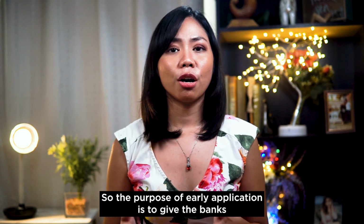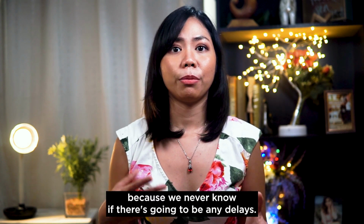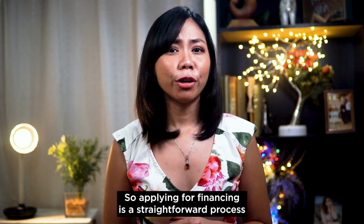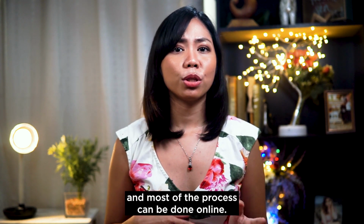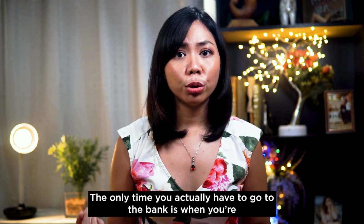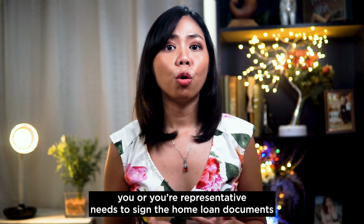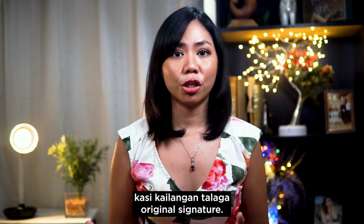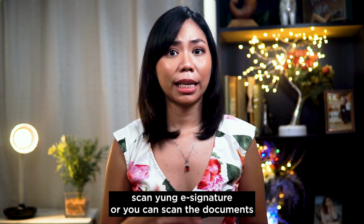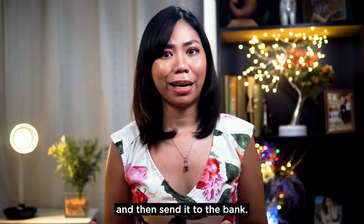So the purpose of early application is to give the banks time to process your approval because we never know if there's going to be any delays. So it's better if it's advanced. So applying for financing is a straightforward process, and most of the process can be done online. The only time you actually have to go to the bank is when you or your representative needs to sign the home loan documents because an original signature is really needed. But for the home loan application form and the other forms, you can just scan the e-signature, or you can scan the documents and then send it to the bank.